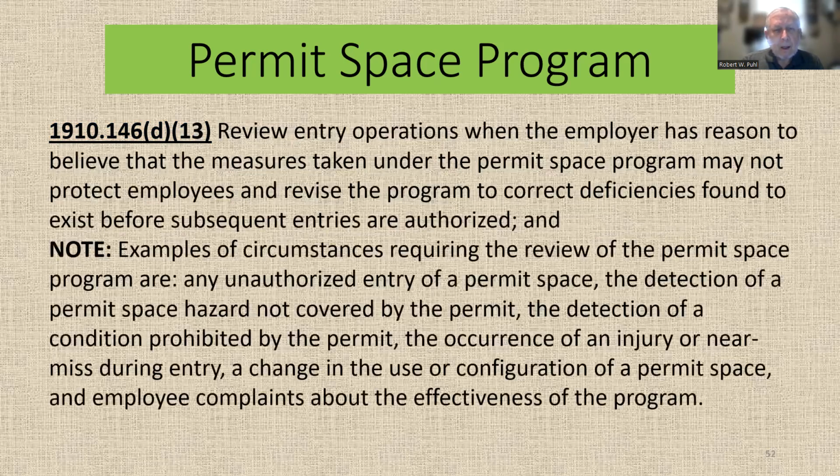This doesn't happen automatically. Review entry operations when the employer has reason to believe that the measures taken under the permit space program may not protect employees, and revise the program to correct deficiencies found to exist before subsequent entries are authorized. So if you have reason to believe that the measures taken aren't adequate, then you need to revise it. Examples of circumstances requiring the review of the permit space program are any unauthorized entry of a permit space, the detection of a permit space hazard not covered by the permit, the detection of a condition prohibited by the permit, the occurrence of an injury or near miss during entry, a change in the use or configuration of a permit space, and employee complaints about the effectiveness of the program. That happens, you may need to revise the program to correct deficiencies.